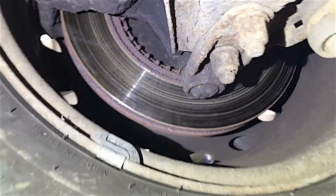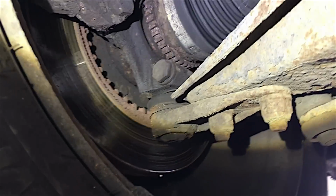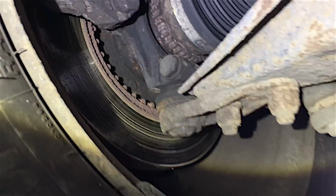What else? Oh, the brake discs look pretty good. ABS rings on the drive shafts look in one piece.